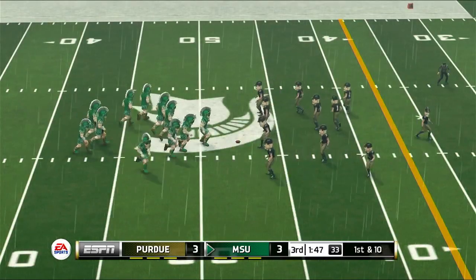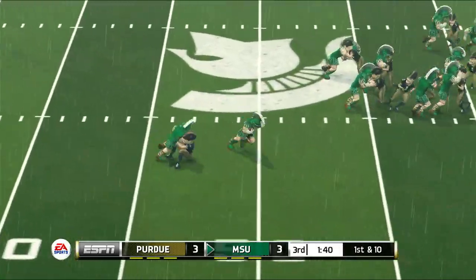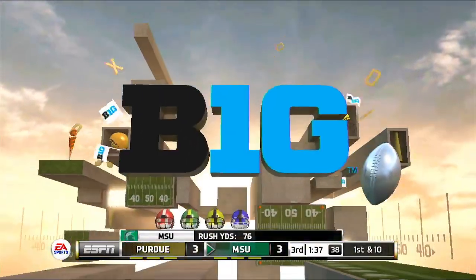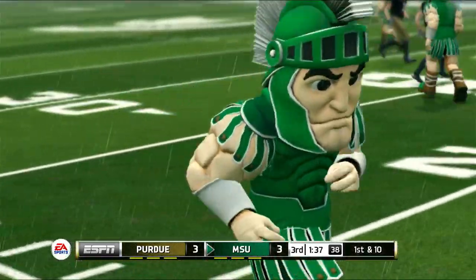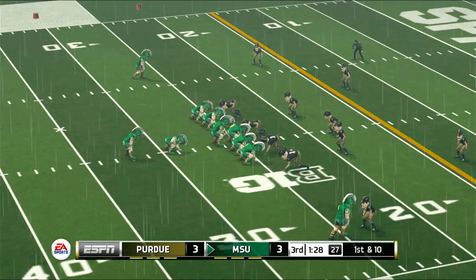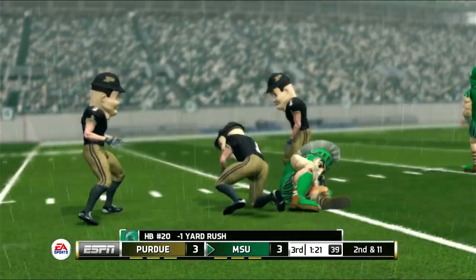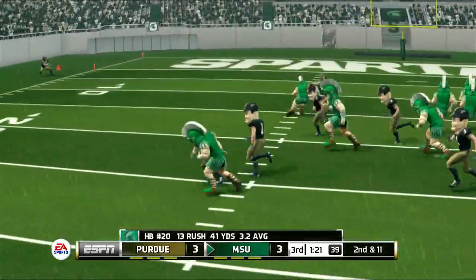First and 10, ball on the 48. Here he goes. He's at the 30, and they push him out at about the 25-yard line. That makes it first and 10. Here's the give, and he's level at the 26-yard line. That is a loss of 1 yard. That'll bring up second and 11.